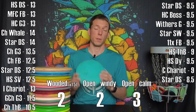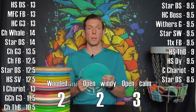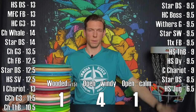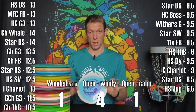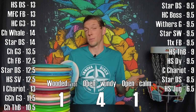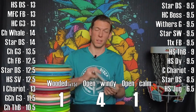This next one is a Star Destroyer that's been in my bag for a super long time, very understable. So again, it's low in the stack because it's so understable. Obviously much more likely to pull it out in the woods, but still, I don't use it super often. And next is the Juggernaut. Once the wind kicks up, I'm so glad I have this in the bag, but there are a lot of days where it never gets pulled out because I just don't need something this insanely overstable.